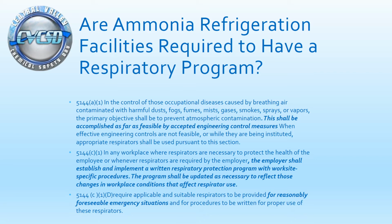In the control of those occupational diseases caused by breathing air contaminated with harmful dusts, fogs, fumes, mists, gases, smokes, sprays, or vapors, the primary objective shall be to prevent atmospheric contamination. This shall be accomplished as far as feasible by accepted engineering control measures. When effective engineering controls are not feasible, or while they are being instituted, appropriate respirators shall be used pursuant to this section.